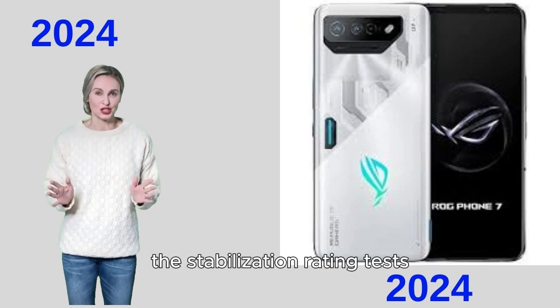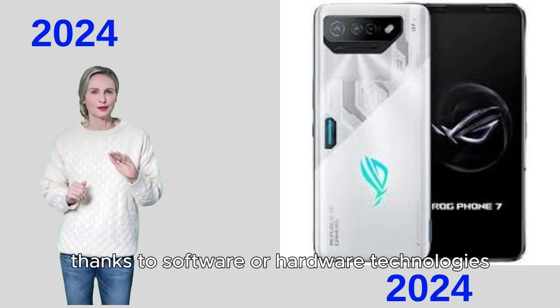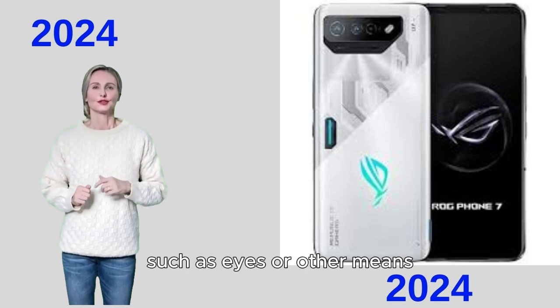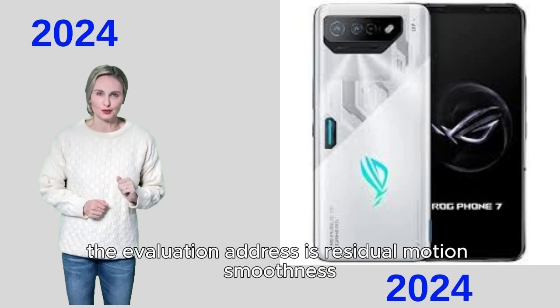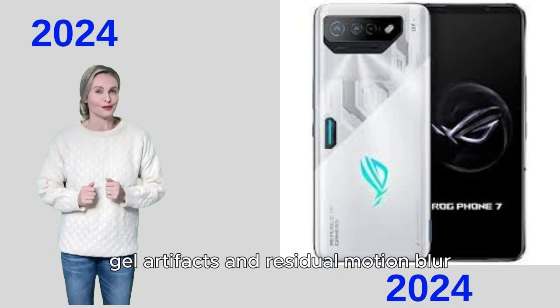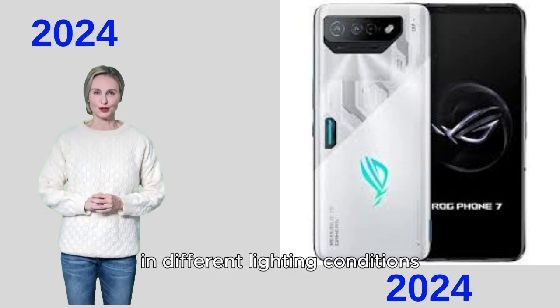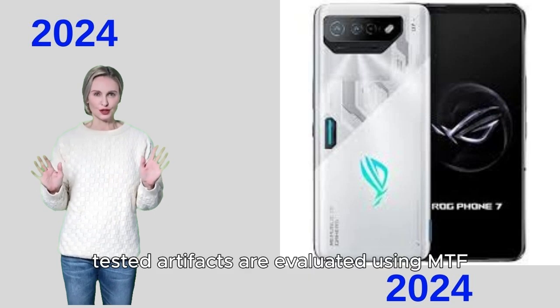The stabilization rating tests the device's ability to stabilize shots thanks to software or hardware technologies such as OIS, EIS, or other means. The evaluation addresses residual motion, smoothness, jello artifacts, and residual motion blur in walking and running use cases in different lighting conditions. The video below is an excerpt of one of the scenes tested.